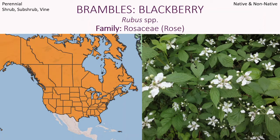But that being said, keep in mind the stuff you're going to find frozen in the store is going to be a type of blackberry known as a Marionberry, which is a cultivar, and they grow that. And they, of course, do that because of greater yield, consistent taste, sweetness, etc.